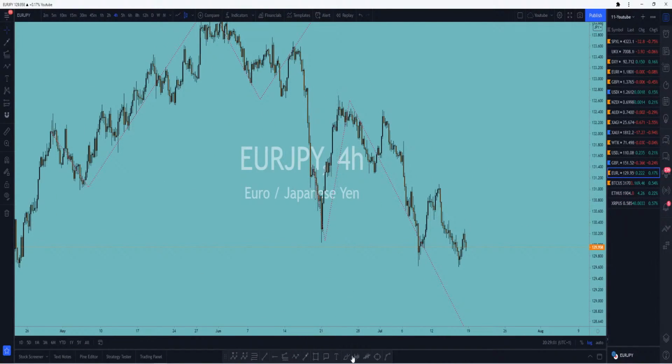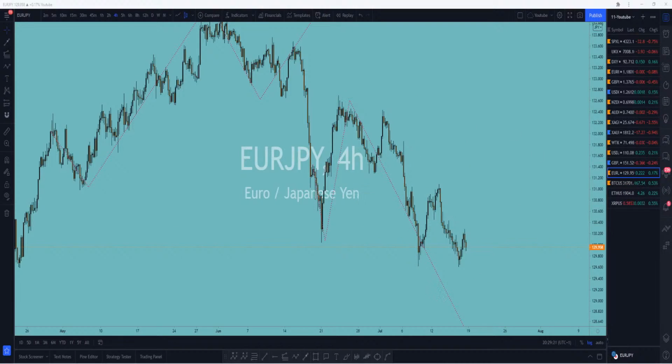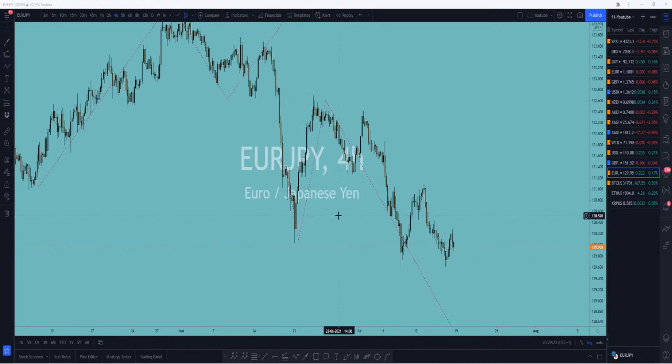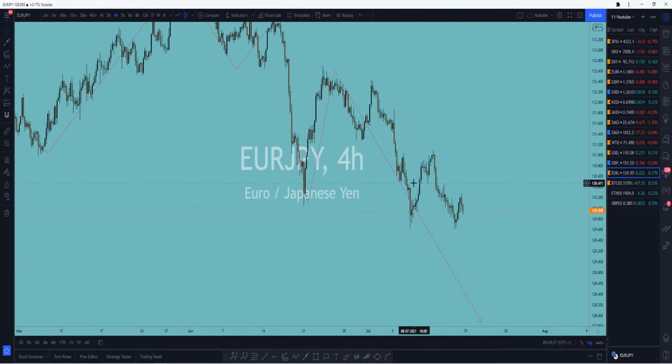Euro, this is looking almost a completed wave, so there's a potential to have something like this and then continuation. Let's see how it's gonna play out and which setup it will give us. We'll update the rest in our midweek sessions. This was traded in our midweek session.